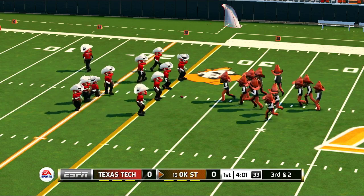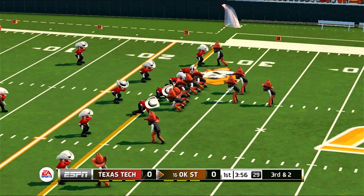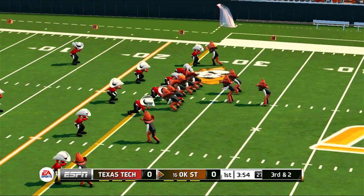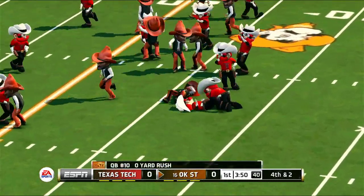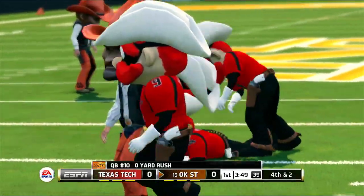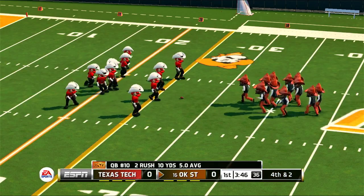Third and a couple. Ball on the 27. Mike seven. Go. And two. Go. And they're not going to get it. Great stop. The quarterback tried to do a little too much by himself. Hey, maybe next time he'll get it out to the back so he can do something with it.